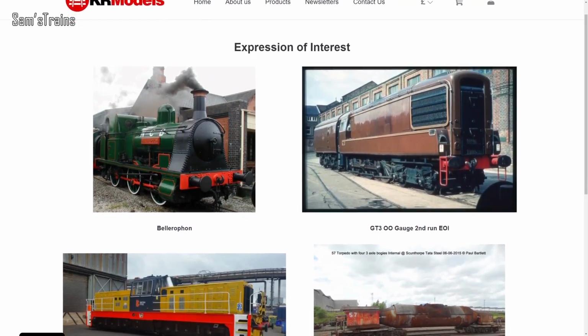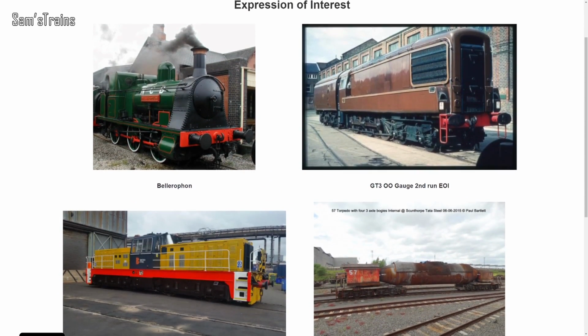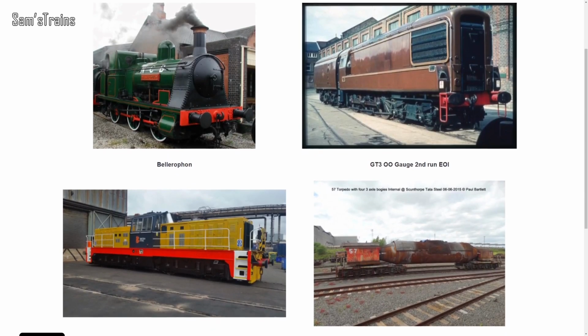Hopefully the GT3 will give me some confidence in KR Models, and once I've seen that GT3 and I know the quality and what we're dealing with from KR, then I might be able to recommend that with a bit more confidence. Hopefully that will be the case. And as I say, there is expression of interest open for a handful of other products as well, so do check their website if there's anything on there that tickles your fancy.